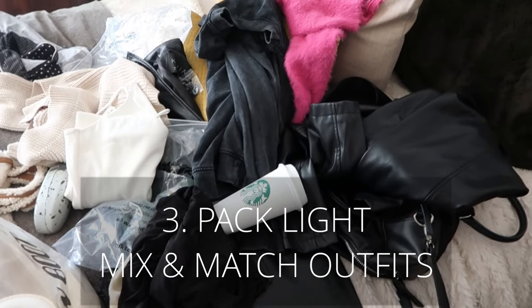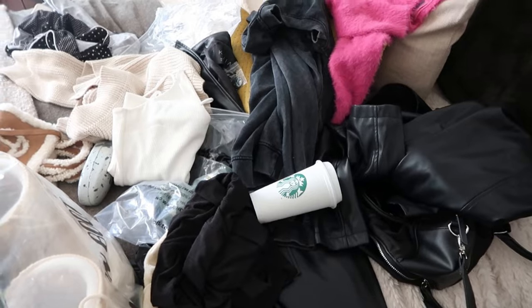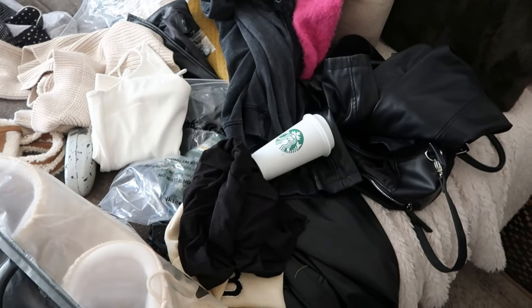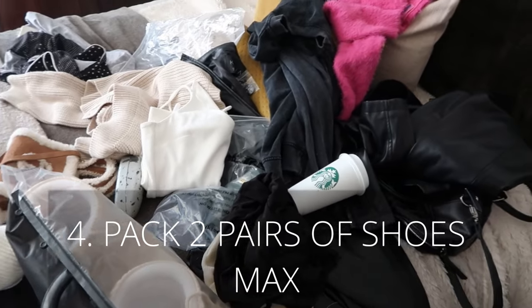I normally pack quite light. I'm going to meet Liv on the train, so I'm going to have to carry this bag. Sometimes we go in the car, so it's a lot easier. I can just take a lot of things and not worry too much. But I've had to try and pack efficiently. So my number one tip would probably be only pack 1 or 2 pairs of shoes. Go in a pair of shoes and pack 1 pair.